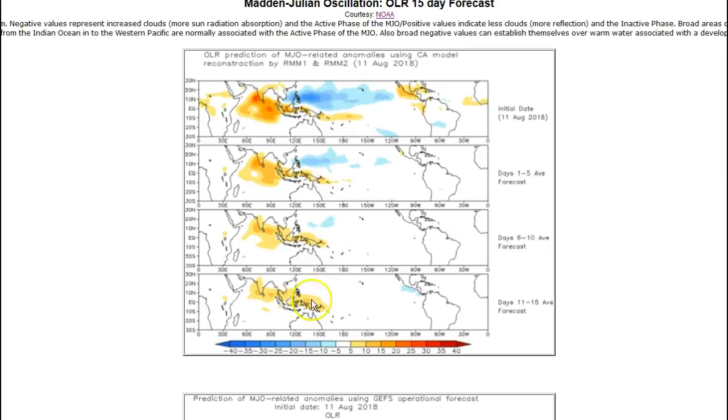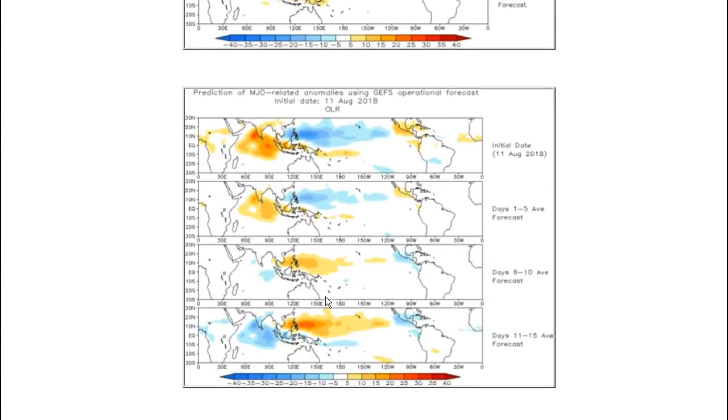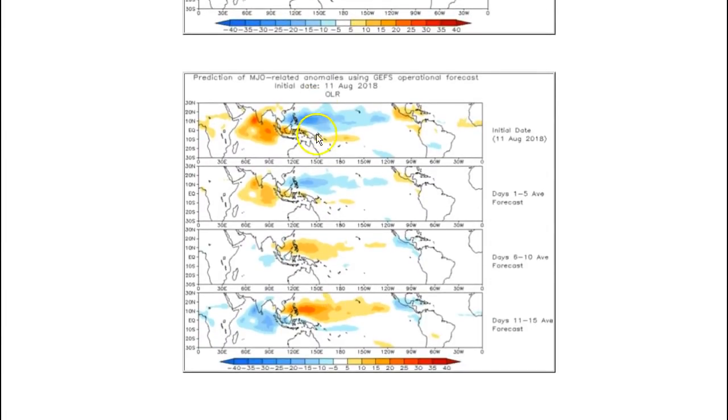And then per the statistical model, some sort of weak inactive phase is maybe to work its way into the West Pacific. The dynamic model suggests, there you go, there's your active phase, it's gone. About a week from now, inactive phase building in the Kelvin wave generation area. So both models are in agreement about a week more of this, and that's what the GFS model said. We just looked at it earlier. Suggests the active phase is to be gone, and that's the end of our westerly wind burst.